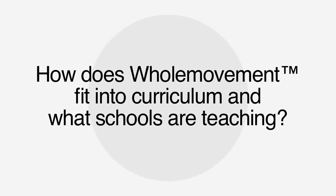What kind of reaction do you have to the schools that you're going into as far as their math education? How does whole movement fit into what they're doing? It doesn't really fit in. And I get this question a lot from teachers and parents: how does this fit with the curriculum? It is the curriculum because it's whole. You're not adding or taking anything away. Everything is in the circle.